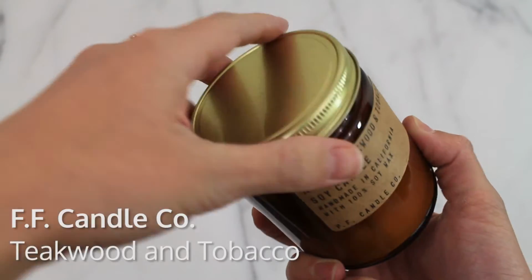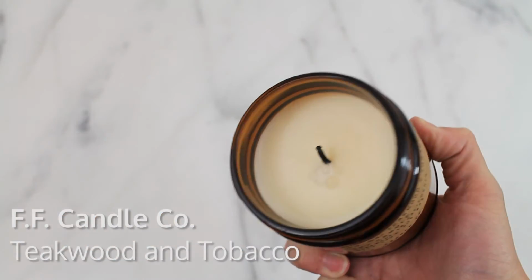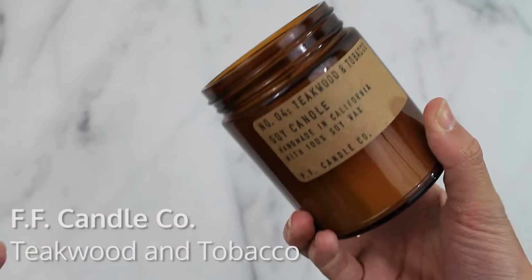I don't leave it on for very long because it does smell a lot, and I don't need to leave it on very long for my house to smell. I got this at Madewell, and it is their Teakwood and Tobacco soy candle. I've heard that soy candles are great. I don't really know the reason why soy candles are better than regular candles, but I love this kind of, I don't know, it's like very musky smell.